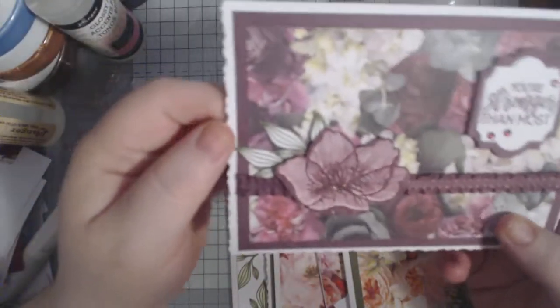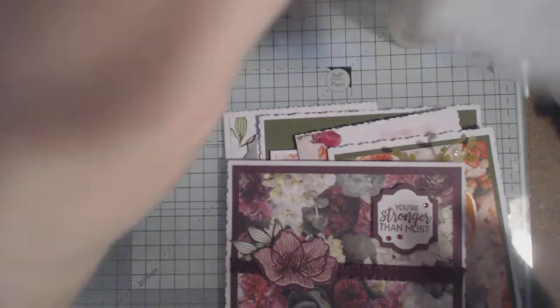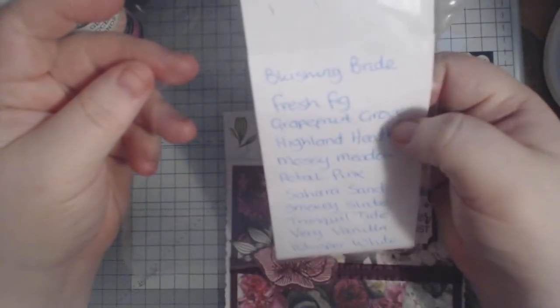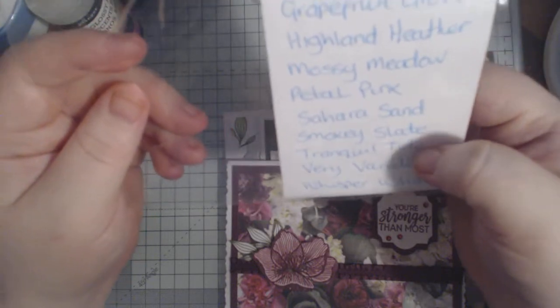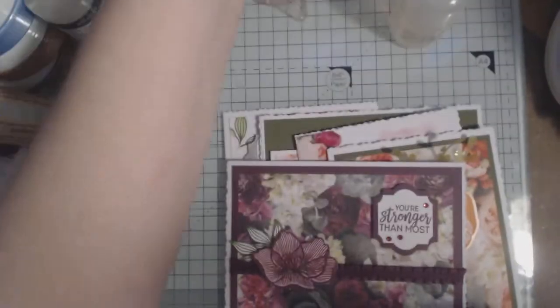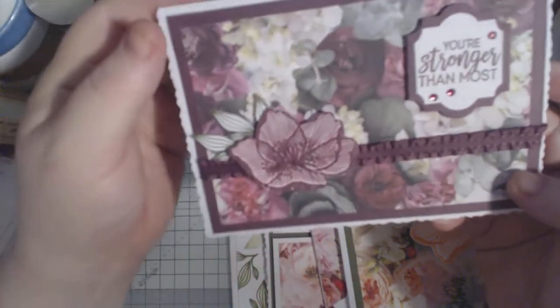Anyway, so the colours in Petal Promenade, or Promenade as the UK call it, are Blushing Bride, Fresh Fig, Grapefruit Grove, Highland Heather, which I've not used actually, Mossy Meadow, Petal Pink, Sahara Sand, Smoky Slate, Tranquil Tide, Very Vanilla, and Whisper White. I've stuck with Whisper White today, but we have got this one, and predominantly it's Fresh Fig.